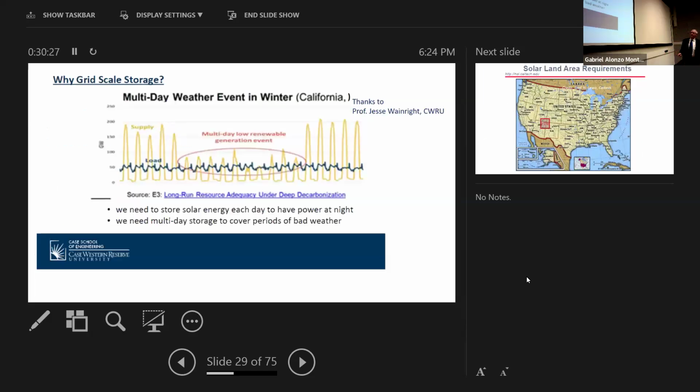So what do I mean by that? This is California, right? You can have nasty weather in California. And so these are the 24-hour solar cycles, and then you have days of terrible weather. What are you going to do? I mean, you could also fire up your coal plant or your natural gas plant. But if you have a really big flow battery, you can provide electricity. You can have the constant load that you need. So for multi-day storage, flow batteries are really very leading candidates.